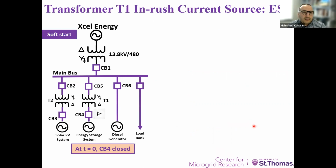Now, the big question is, can inverters actually source that massive of a current to allow the system to operate? So I'm going to show you a couple of examples of using the ESS, again, the energy storage system, that's an inverter, to feed inrush current into T1, but also into T2. The case for T1 allows us to quite easily do a soft start where the inverter slowly ramps up its voltage, feeding the inrush current for that transformer to energize it.